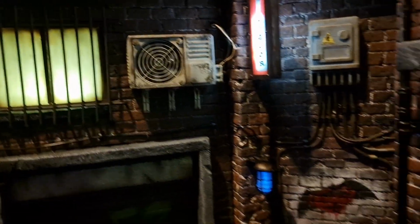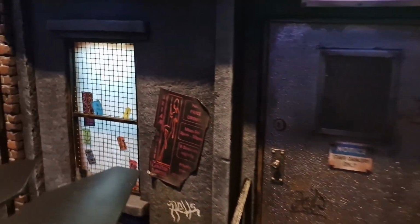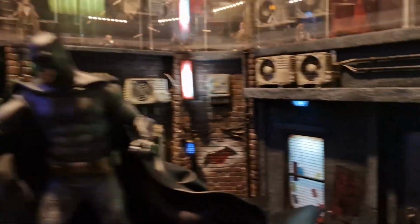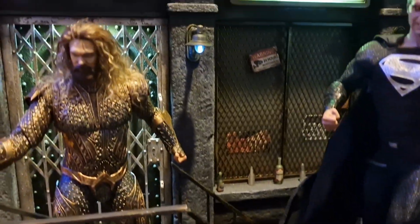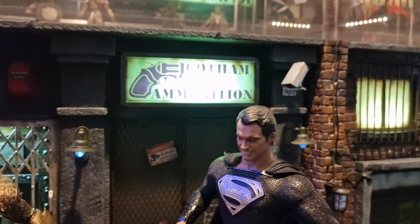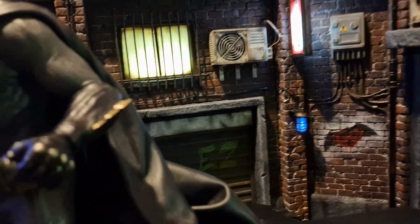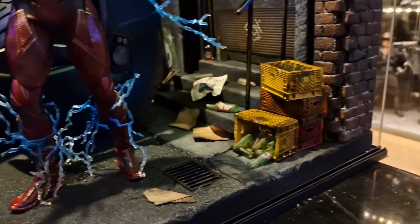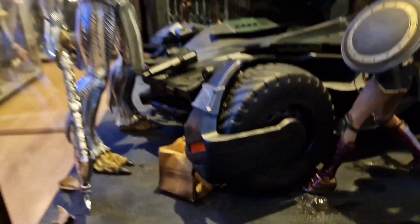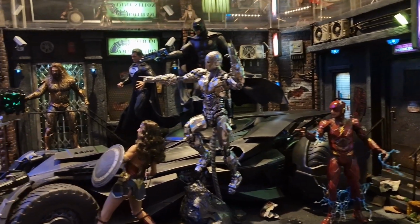But the diorama is absolutely beautiful. I know Steve really likes it. But that's actually the Gotham gun shop. That's the booze shop and the strip joint. But he has done a magnificent job on this. But that's where they've all gone, and that really now is finished in there.